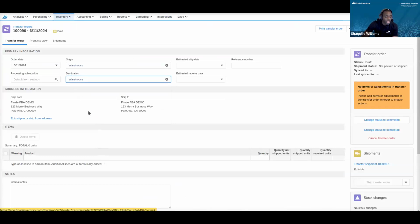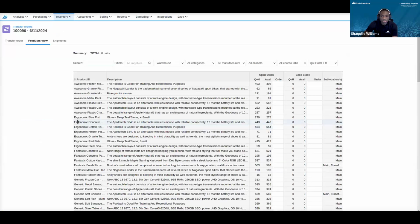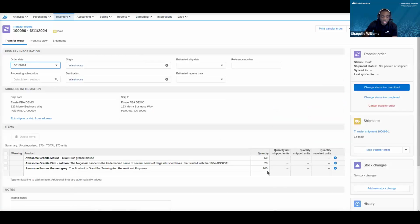And I'm going to start adding products to this order. So I'm going to do this from the products view screen, which is one of my favorite screens. It just provides me with a big list of all my products in the inventory level so that I can easily move them between locations. So I'm going to move 50 of these, 20 of these, maybe 100 of these, and I think this is sufficient enough. I'm going to move them from this location to my transfer pending location. Now we can see that they're loaded up on my sales order, or my transfer order, apologize.